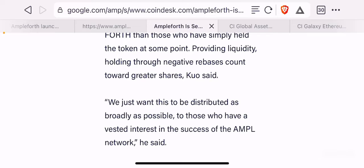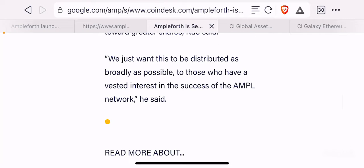So again, two important points. If you have either provided liquidity or you are constantly providing liquidity, then you will get a higher share of the FORTH tokens. Or if you have held the tokens through all the negative rebases that we have seen before from Ample, then you may be rewarded, because you have been through pretty much the tough times of Ample, and I think you're being rewarded generously by the team for your diamond hands, right? So that's pretty interesting. We just want this to be distributed as broadly as possible to those who have vested interest in the success of the Ample network, he said.